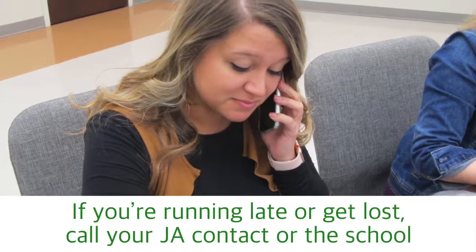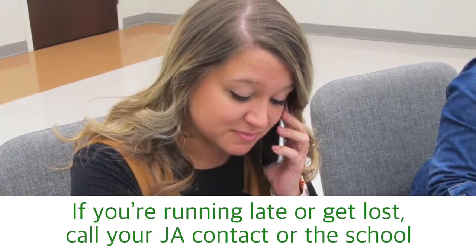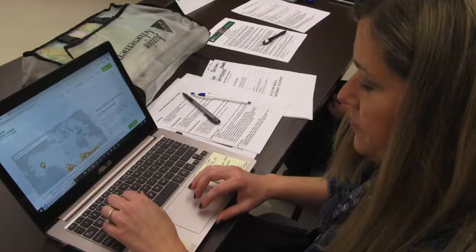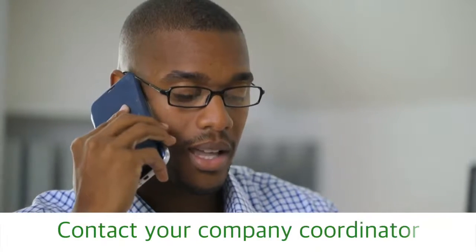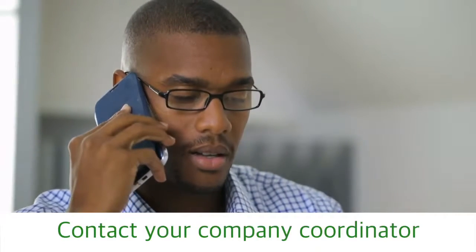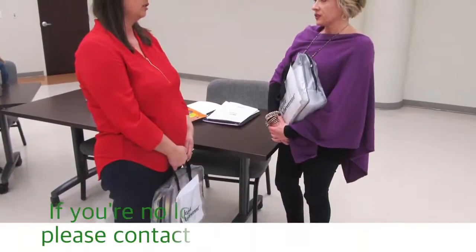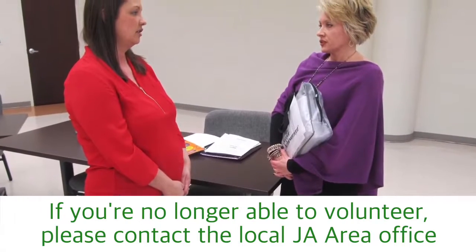If you're running late or get lost, call your JA contact or the school. The school phone number is usually provided by the local JA area with your volunteer materials. You may also get an email with the contact information. You may also want to let your company coordinator know of your delay, especially if you cannot get a hold of your JA representative. If you're no longer available to participate as a volunteer, please contact the local JA area office as soon as possible so that they may recruit a replacement or develop another plan for that class.